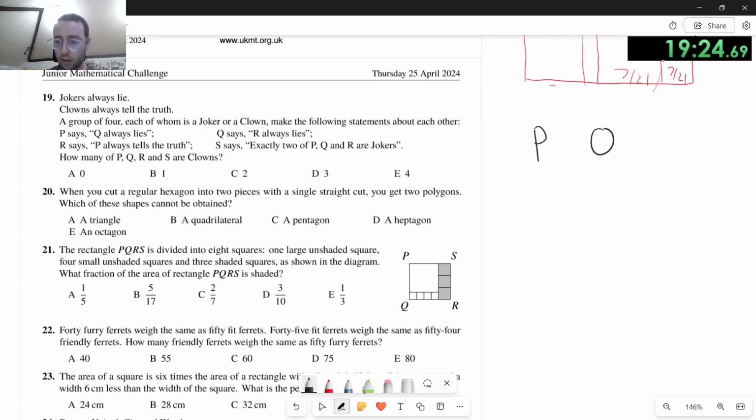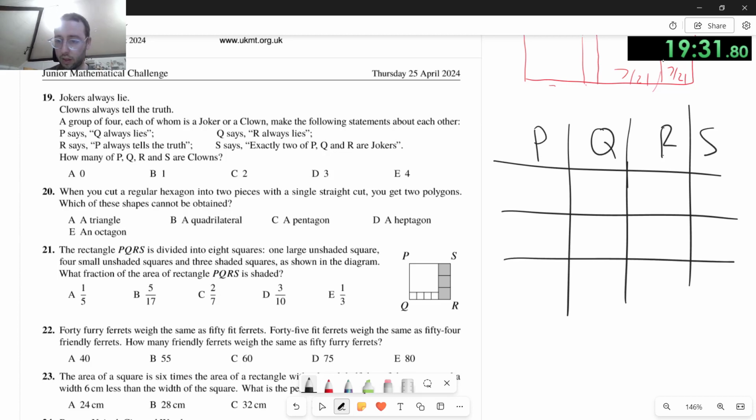P, Q, R, S. I think this is not actually how you do this, but Joker, clown. Okay, P says that Q always lies. Let's say this person is true. This is true, that means this is true, which means this is a Joker, which means this is always true, that matches up, and this is also a lie. Okay. Clown, clown, Joker, Joker. Okay.